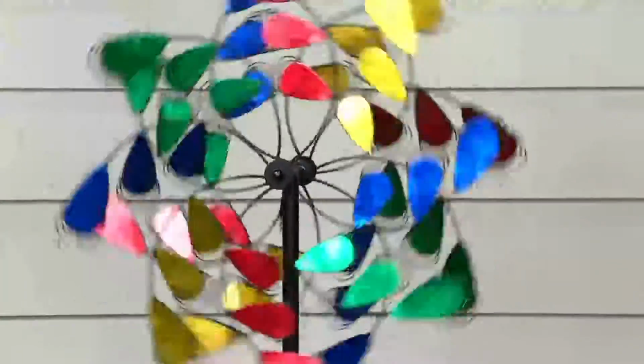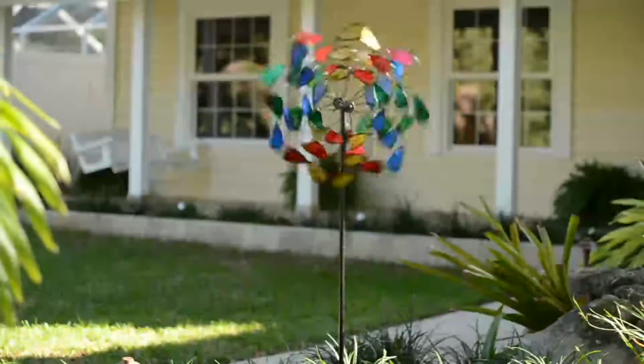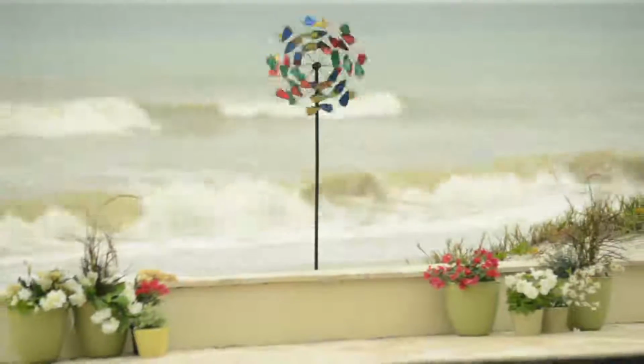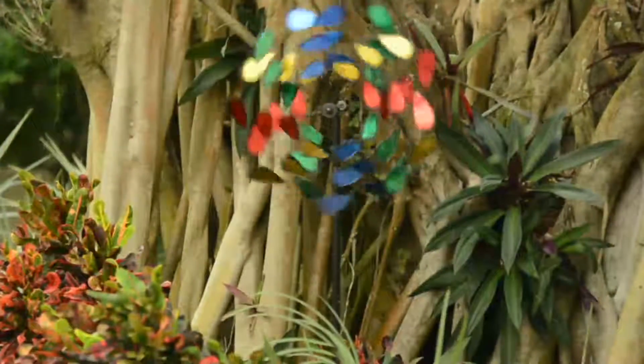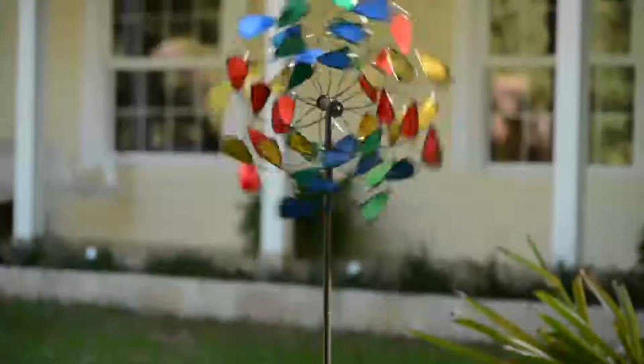I often say that Plow and Hearth just brings you joy in the garden. They help you add that joy, help you express your artistic taste, maybe your love of nature. Everything that they do always has a nod towards nature. Because it has this feather design, that's their nod towards nature, and to put it out in your garden and really enjoy that movement.